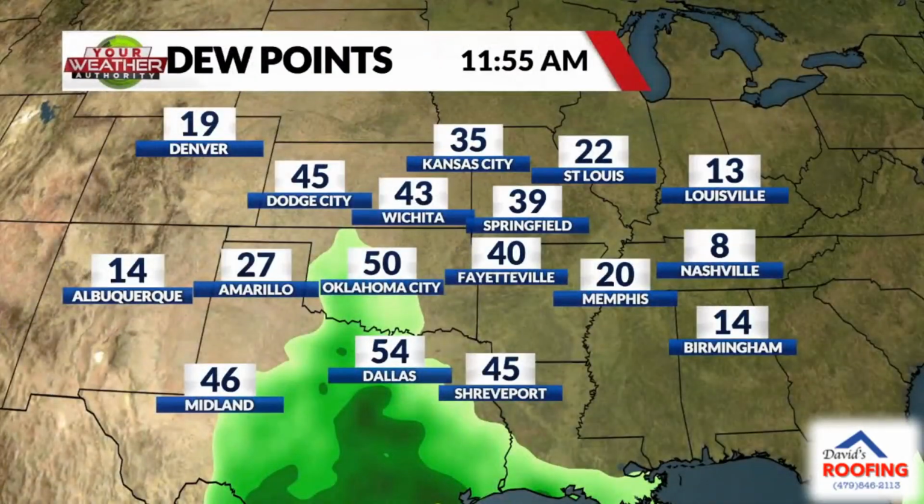And you can see that here. Dew points generally in the lower to middle 50s from Oklahoma City down to Dallas, even higher dew points in portions of southern Texas. Dew points starting to rise in northwest Arkansas as well, upper 30s to lower 40s from Springfield to Fayetteville. And this is that plume of deeper moisture that will lead to the potential for showers and storms as we move throughout tomorrow morning.